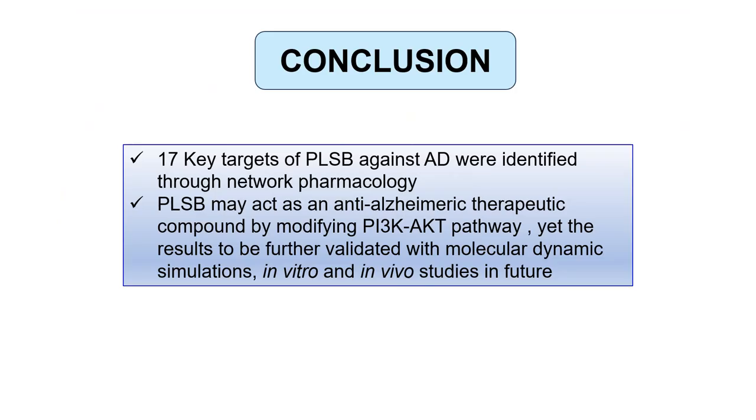In summary, our present work identified 17 key targets of Plantainoside B against Alzheimer's disease. And Plantainoside B may act as an anti-Alzheimer's therapeutic compound by modifying PI3K-AKT signaling pathway targets. Yet, the results need to be further evaluated.